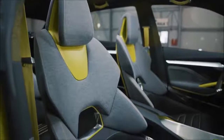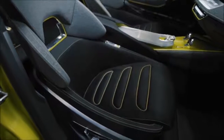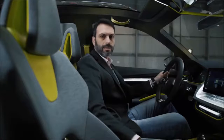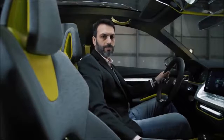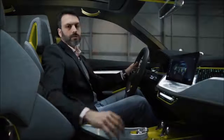The seats are also sporty and quite open. Also, the interior is full of simply clever ideas to emphasize practicality as an additional emotional value. The middle console has a special illumination which emphasizes the energy flow from the front to the back of the drivetrain.